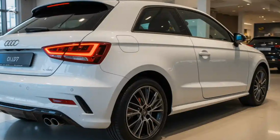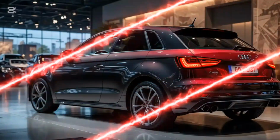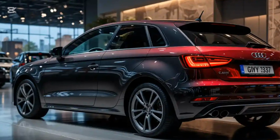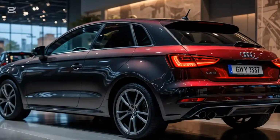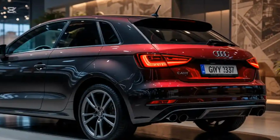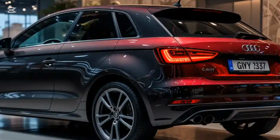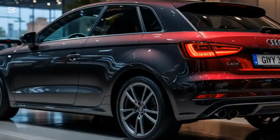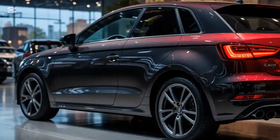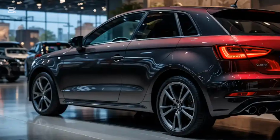From the very first glance, the Audi A1 makes a strong impression. The front end is aggressive yet refined, with a wide single-frame grille and sharp LED headlights that give it a confident face. The lines running along the body are clean and modern, emphasizing its sporty character while still maintaining that sleek, elegant Audi DNA. The proportions are balanced: short overhangs, a low stance, and just enough muscle over the wheel arches to hint at its athletic ability. Whether it's sitting in a driveway or weaving through traffic, the A1 demands attention.